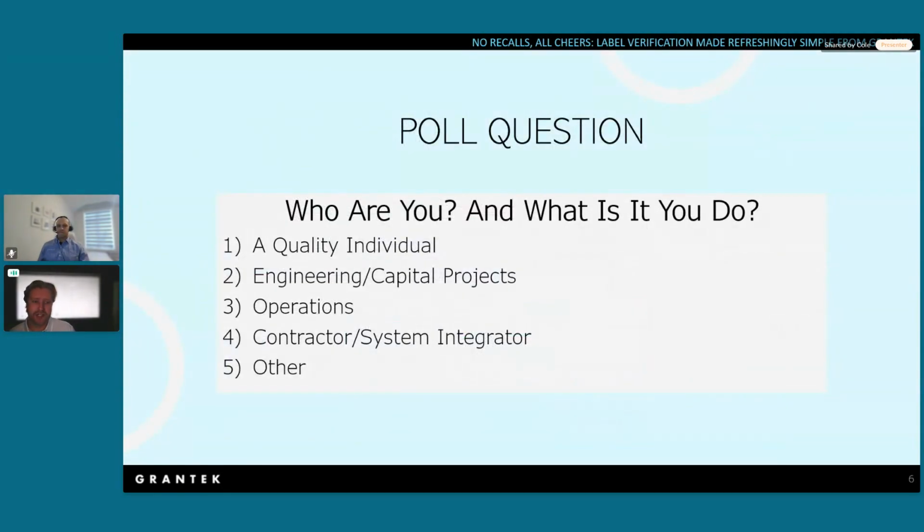So we have our first poll question here. Who are you and what is it you do? This just helps us understand who our audience is, who we're talking to today. Whether you're quality, engineering, operations, or a contractor, this information is going to apply to all of you, but this is just to give us an idea who we're talking with. So there should be a poll up there. We'll give it a few seconds for some answers to roll in. Awesome. Got some quality people. Perfect. Some engineering capital projects as well. Some other, okay, and operations as well. Awesome. It looks like we got a good mix of people actually, so that's great.